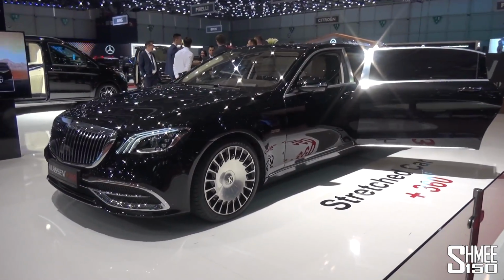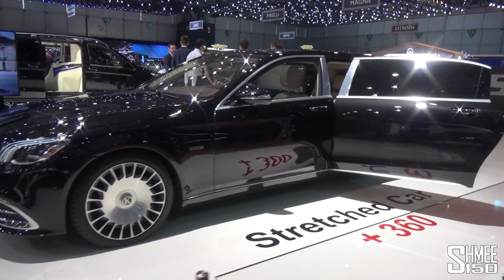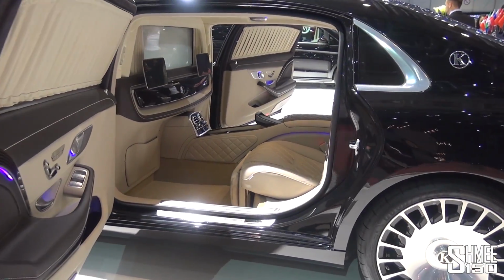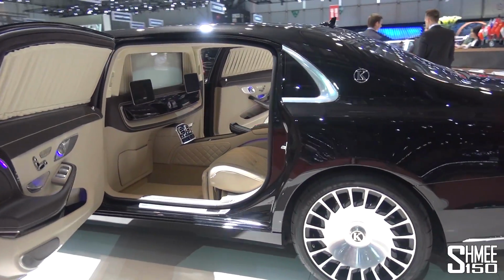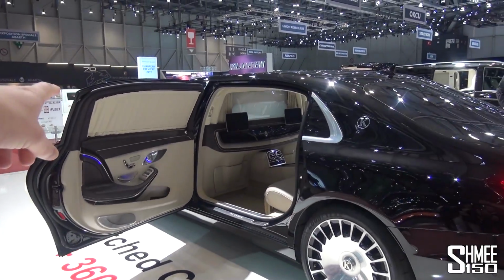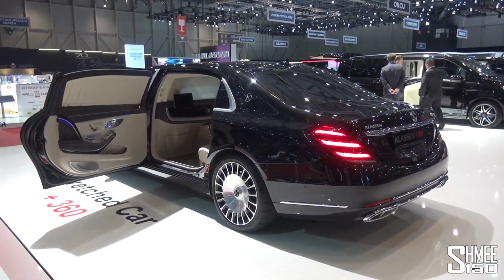The team at Klassen have taken the Mercedes-Benz S-Class, in this case the Maybach version, and they have stretched it and called it the Plus 360 because, as you guessed it, 360 millimeters longer, 36 centimeters longer, with all the luxury of the Maybach, and now with even more foot space as well, but still on the outside quite discreet and smart with lots of technology. You can see the curtains closed, the screens that you have in there for the entertainment, an extended S-Class.